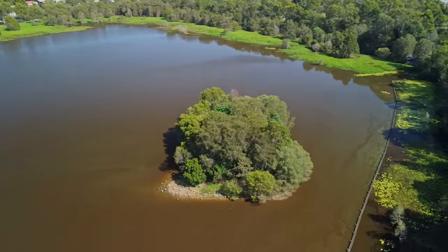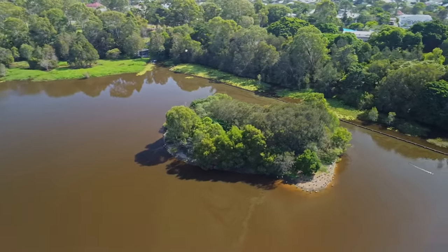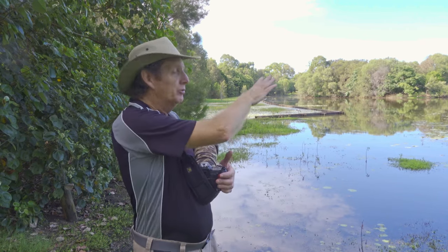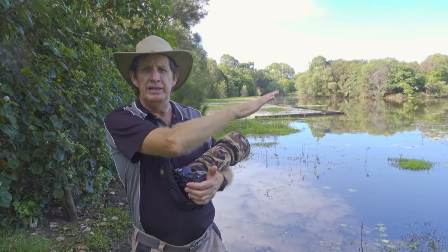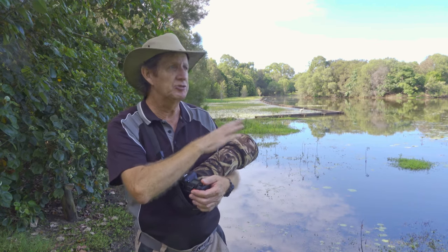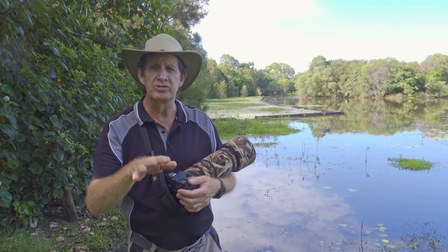Now, the lagoon's quite high. You can see that at the moment. Last time I was here a couple of years ago, it was just about bone dry, and there was a lot of birds, especially right in the centre. It looks like a paddy field when it's dry. A lot of magpie geese, pelicans. But this morning, no magpie geese, no pelicans, but a lot of egrets here this morning.